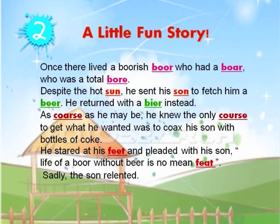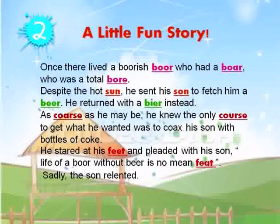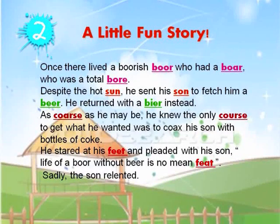Here is one which we came up with. Once there lived a boorish boy who died a bore, who was a total bore. Despite the hot sun, he sent his son to fetch him a beer. He returned with a bear instead. As coarse as he may be, he knew the only course to get what he wanted was to coax his son with bottles of Coke. He stared at his feet and pleaded with his son. Life of a boy without beer is no mean feat. Sadly, the son relented.